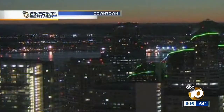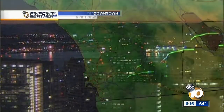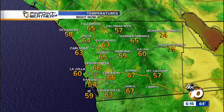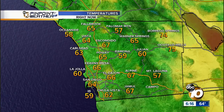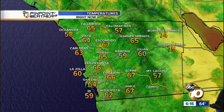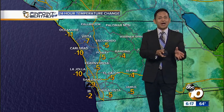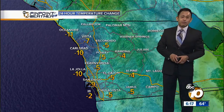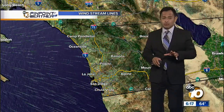Let me show you. We've got a great shot from our downtown sky cam. Off in the distance, a very thin marine layer starting to come on in. At this hour, we're mostly in the 60s from the coast, 60 in La Jolla, 59 now at PB, to 66 in Kearney Mesa, 65 in Poway, and 59 in Ramona. All right, we are running cooler than 24 hours ago, 5 to 10 degrees for most locations than it was this time yesterday. We have a good onshore breeze coming on through.